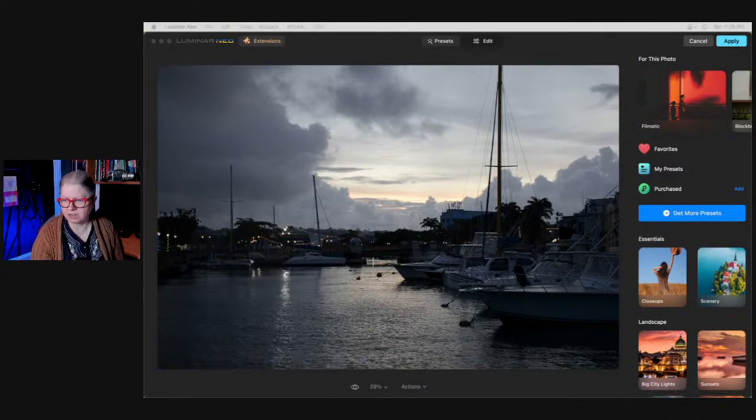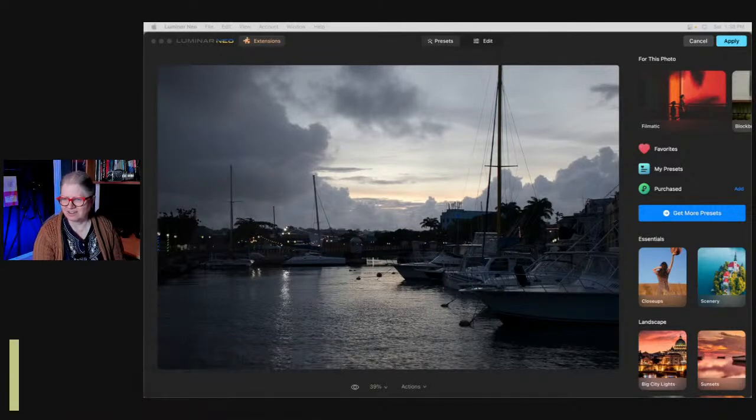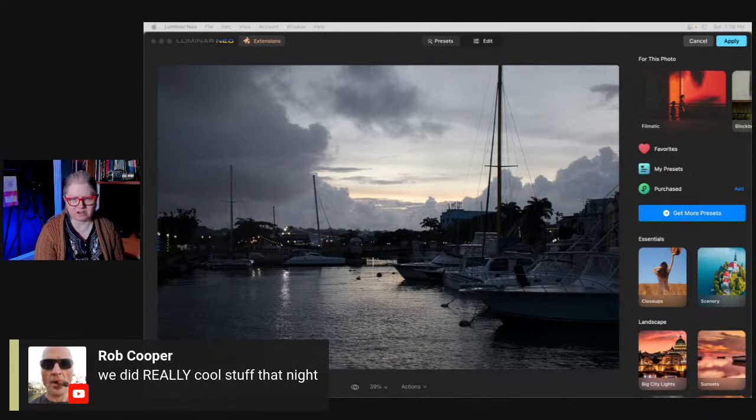Kelly says she likes the black and white. Been on a black and white thing lately. I totally know how that goes. Rob says we did some really cool stuff that night. I will show you guys.